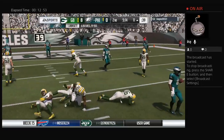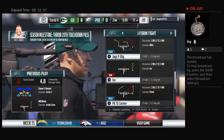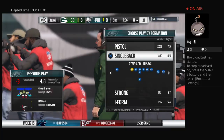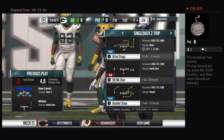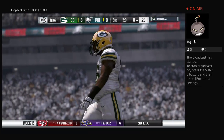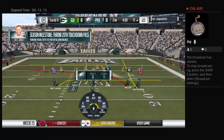Yeah, this play doesn't go anywhere. Backwards, losing yardage to the 11. So he loses 3 yards there. Now 3rd down. Long drive. The defense just cannot seem to catch a break and get off the field.